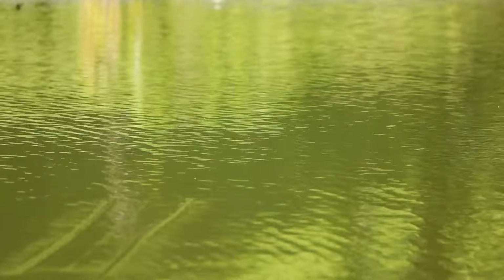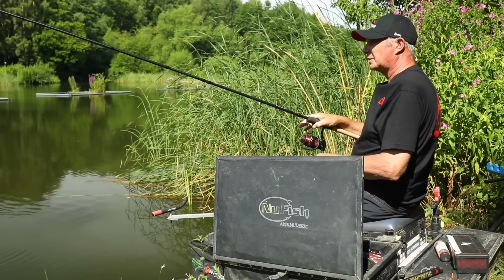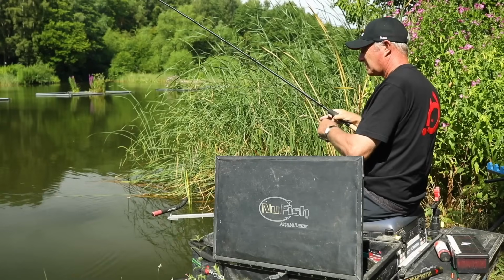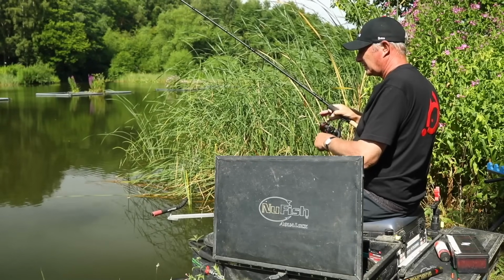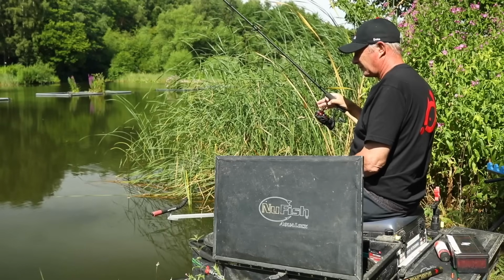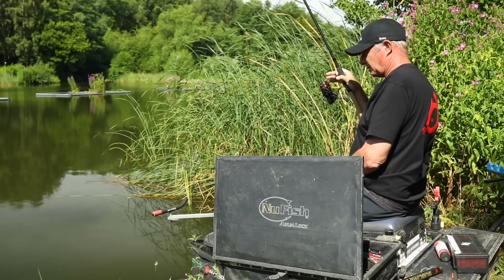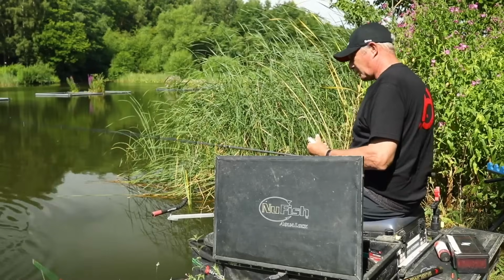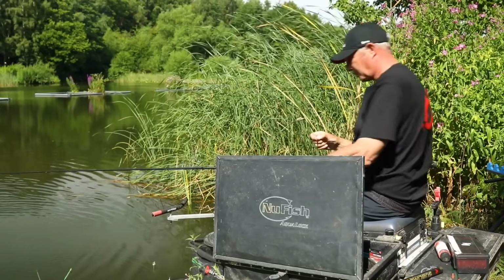Oh, there you go. First fish. What we got here? What we got? No, it has to be a perch, doesn't it? Oh, look at that. It's 3 ounce anyway. But that's the one thing about maggots. You catch everything. Yeah, nice start. Anyway, I'm happy with that. 3 ounce.